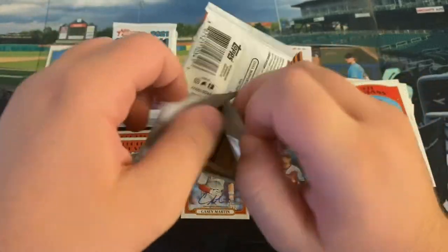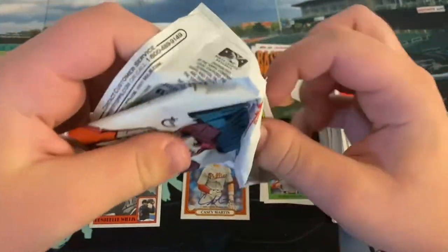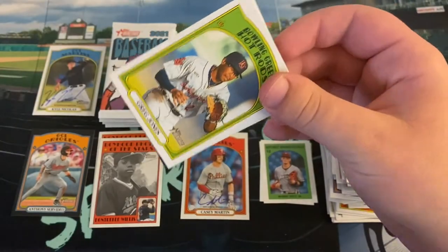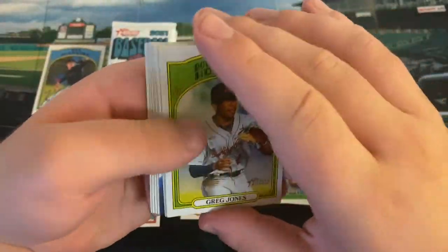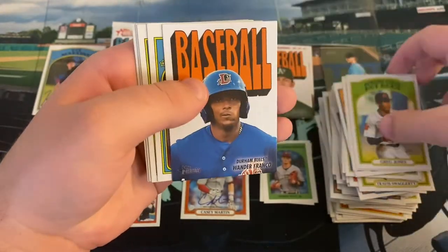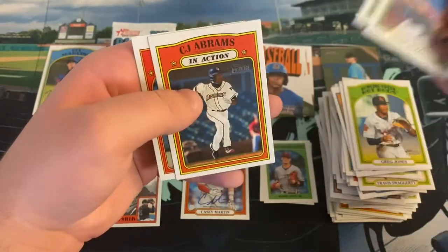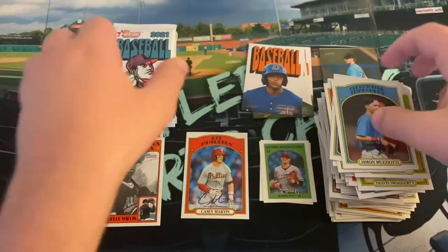Next release I'll probably have on the channel is Update. That comes out tomorrow, actually. Not sure if I'll have it in hand tomorrow or next week or whatnot, but hopefully soon. Greg Jones, Jordan Brewer, Jordan Westberg, nice Wander. That's a cool looking card. Durham Bulls. Simon Muziati, Evan Carter, CJ Abrams, and Eric Rivera.